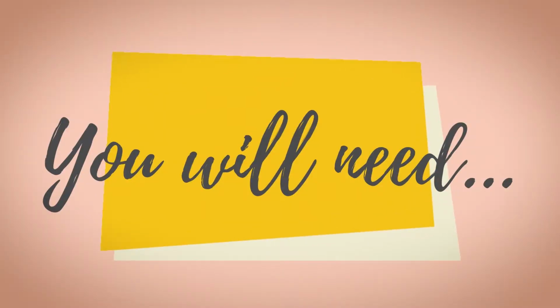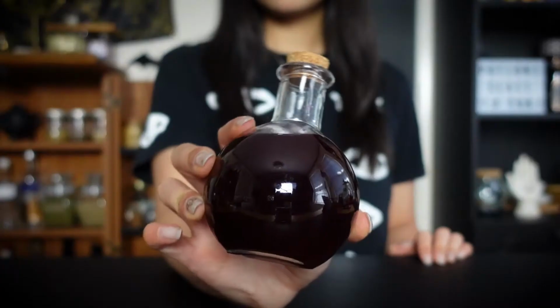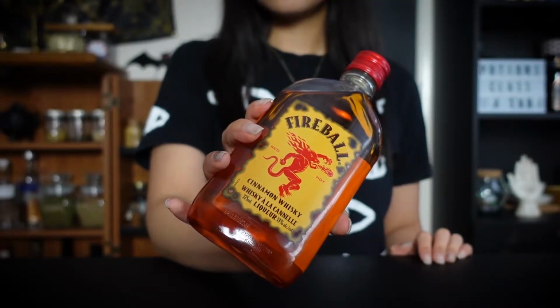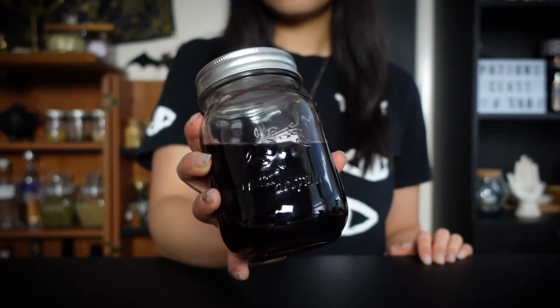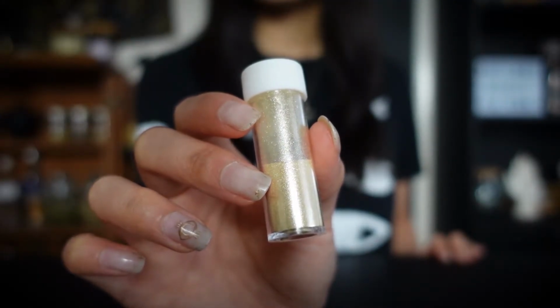So these are the ingredients for today's potion. You will need 3 ounces of apple cider, 3 ounces of cranberry juice, 2 ounces of Fireball, 1 ounce of grenadine, and a 1/4 teaspoon of edible gold glitter.